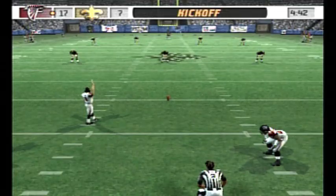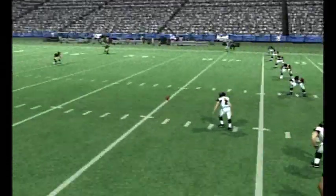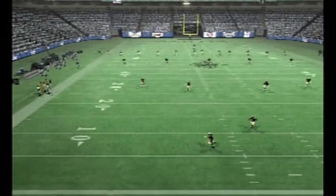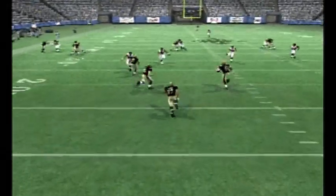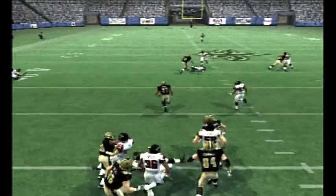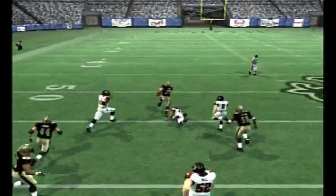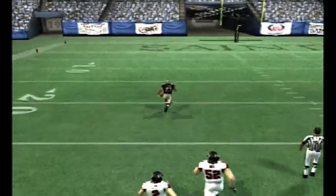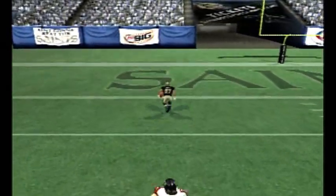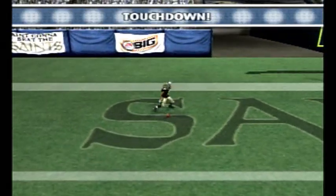Number two is back and ready to put this one in the air. Should be a return here. This one is fielded by Stecker. Keeps his feet moving. He has some room. He dives, touchdown.